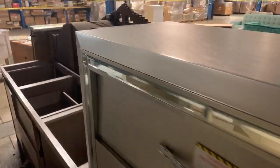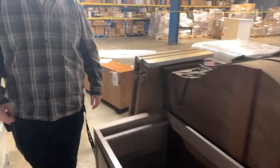Nice dresser. Again, it looks like we've got... Check it out.